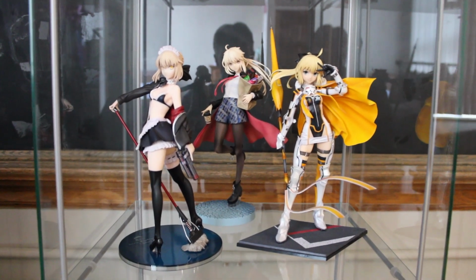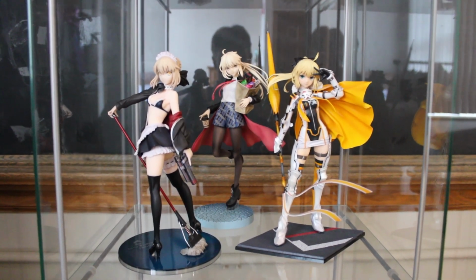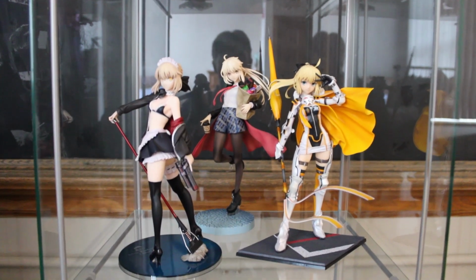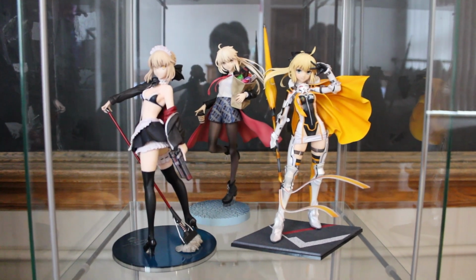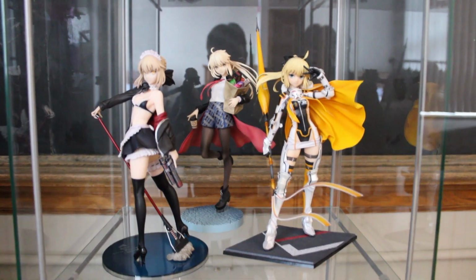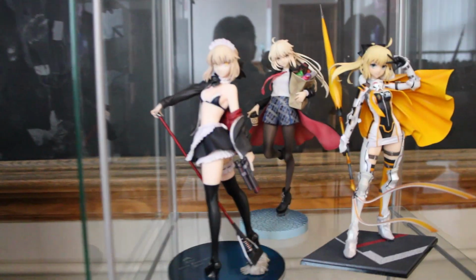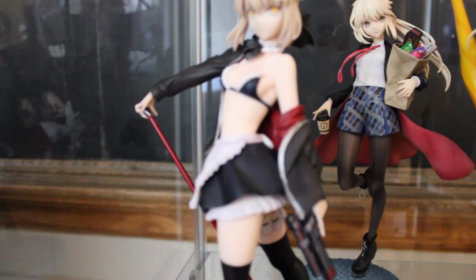Alright, shelf number 3 of Detolf number 2 is a little Fate collection that I have. All Saber faces because I like Saber. She's really cute. Anyway, we're gonna get a close-up of this first figure because this one is gorgeous. Focus up here.